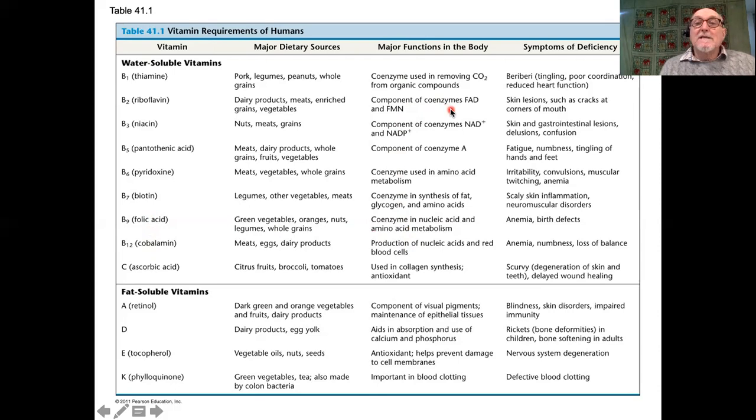And remember, the coenzymes that we have heard the most about are things like FAD, flavine adenine dinucleotide, NAD, nicotinamide adenine dinucleotide, and these are all vitamins. The vitamin Ds are components of these coenzymes. They interact in many, many different metabolic processes. These are all water-soluble vitamins, and these are the fat-soluble vitamins here.